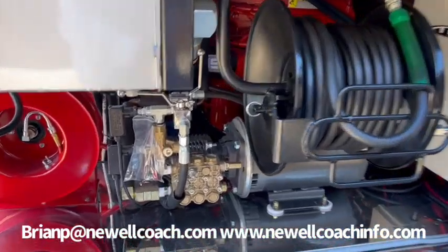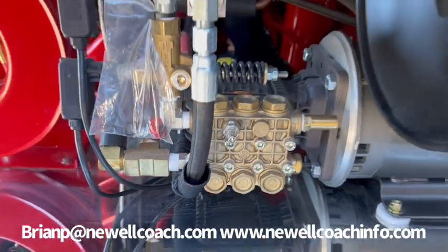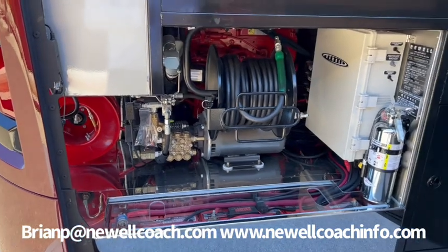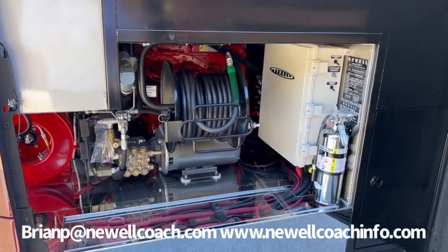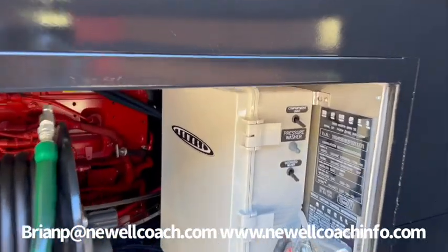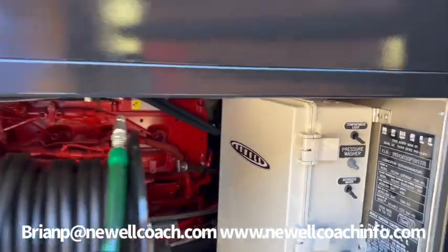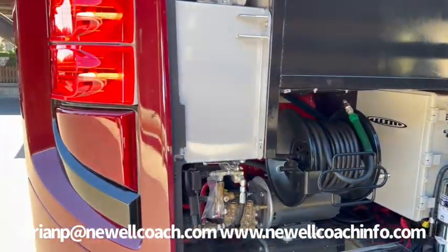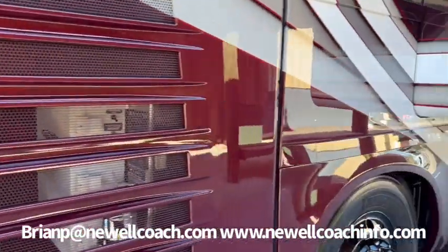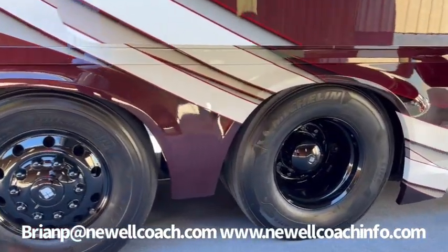We also set the pressure washer up with a little Schrader valve so you can run the air hose over and blow all the water out when you're driving in sub-freezing temperatures. And there are two deionized water filters so that you can rinse the coach spot free. I think the black wheels look really cool on this paint job.